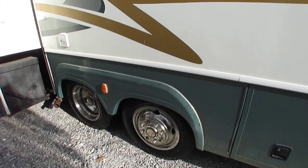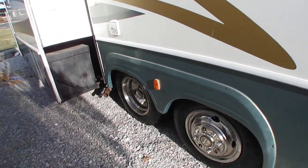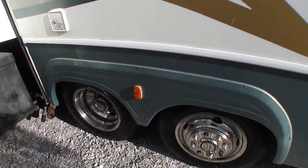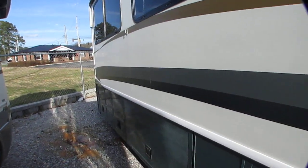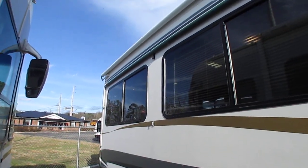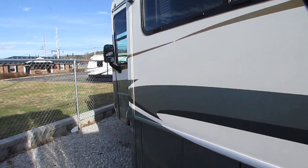It's got some service records inside. Just to give you the cliff notes, tires replaced April of 2016. Still got the tabs on all of them. Probably haven't had, I'd say, less than 5,000 miles driven on them since the tires were installed. New awning 2017. We've already checked it. It's great. We've done a preliminary check.